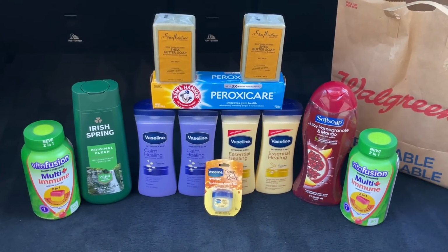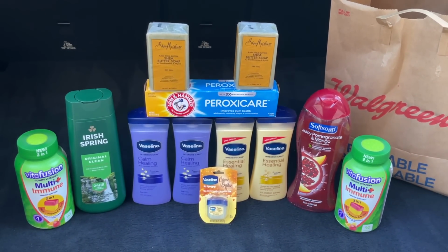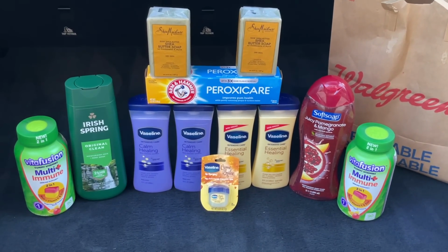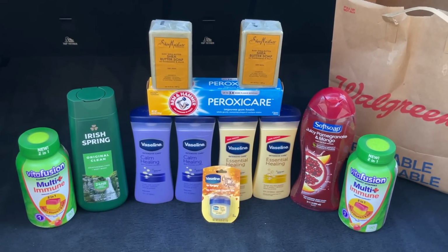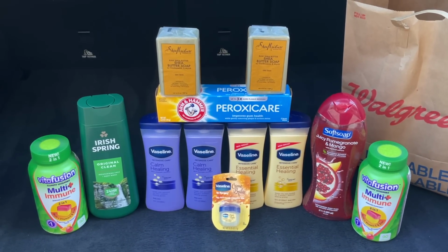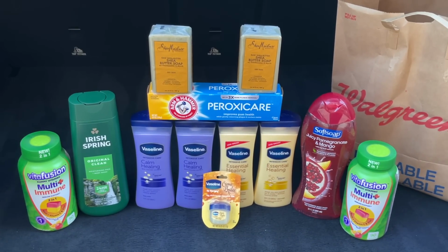So all in all, these products today were completely free for us, plus a $2 moneymaker because we made $2 with our online order. We made $2 with the Vitafusion, and then we spent $2 on the body wash. So a $2 moneymaker for these little goodies that we got. So all right, y'all, this is my complete Walgreens haul for this week. Super simple and easy this week, and a $2 moneymaker for everything that we got.